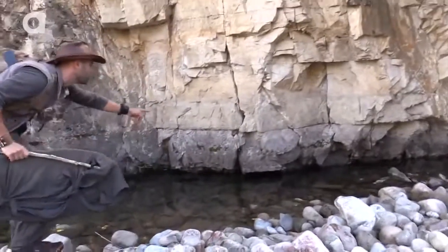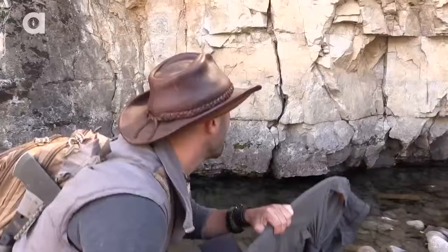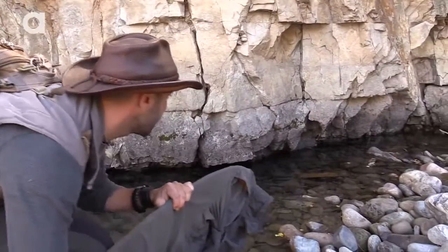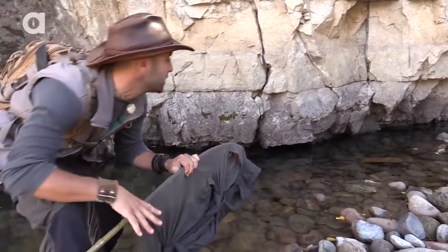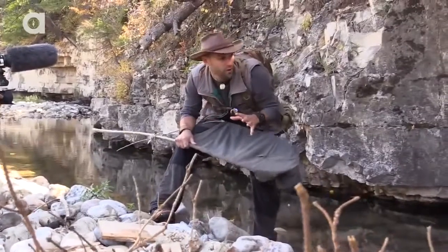There's a fish right there. There's a fish right back in that corner. Oh, you see its face sticking towards us? I got him. That is a rainbow trout. Yep. I'm going to go in very, very slowly. Now these fish are incredibly timid. What I want to do is try to scoop them up as gently as possible, get them over here in the main section of the river.